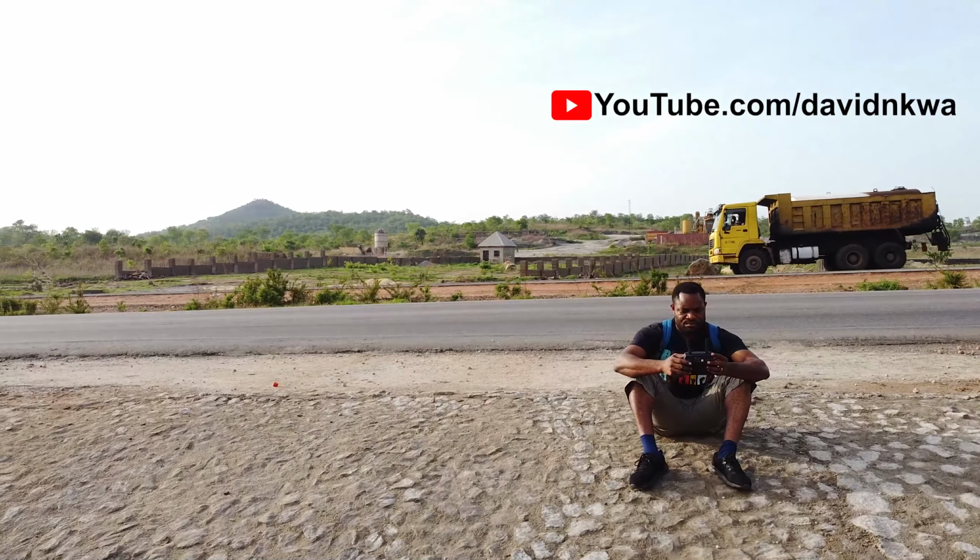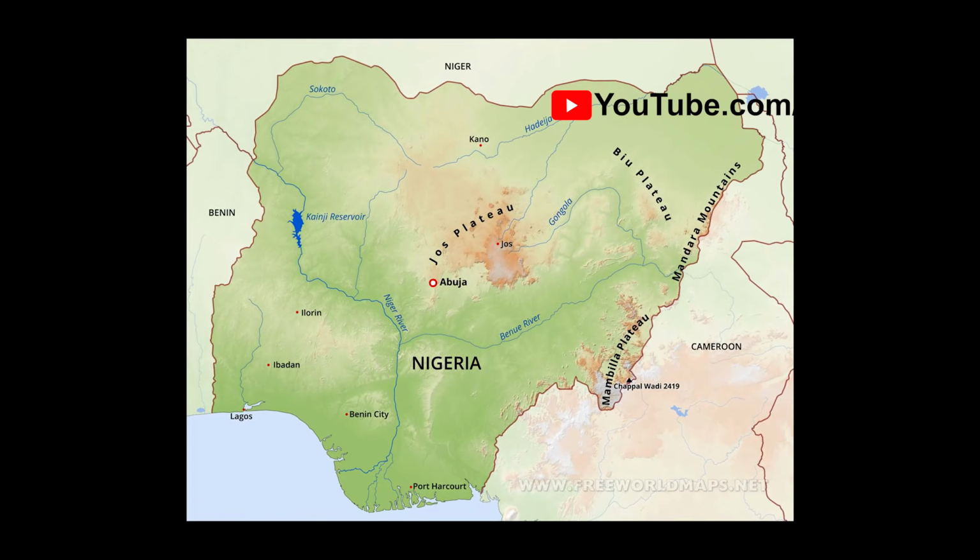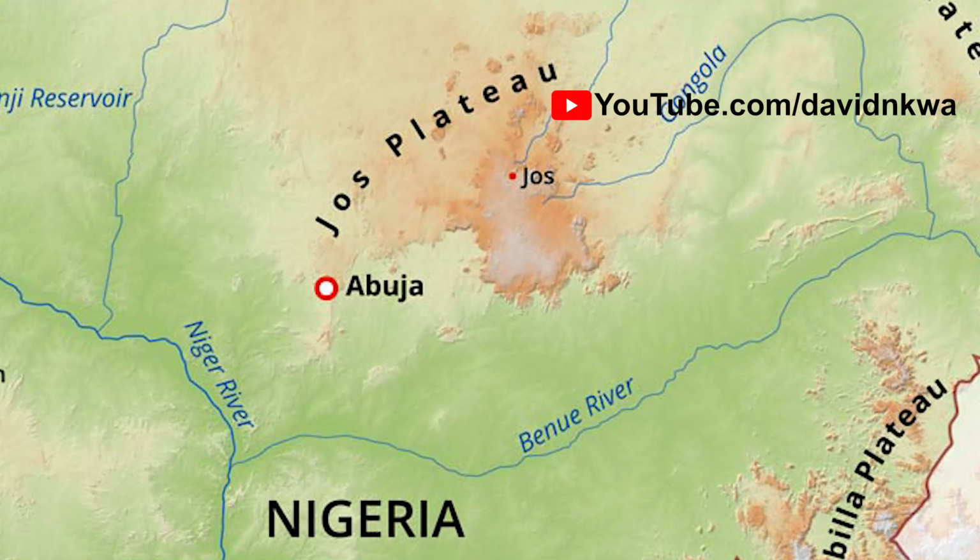If you take a look at the map of our country, you will find this similar white shape in the map. This represents River Niger and River Benue. And the meeting point, which is a confluence, is located in a city in Nigeria called Lokoja in Kogi State.